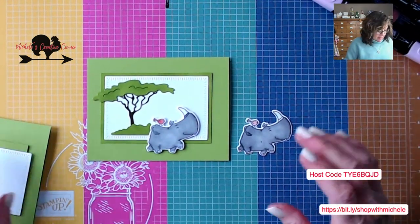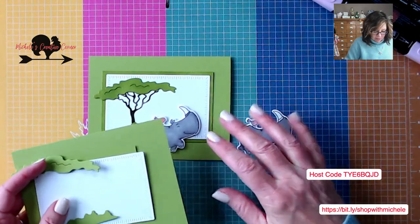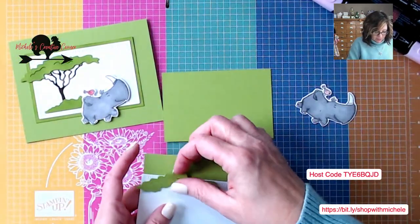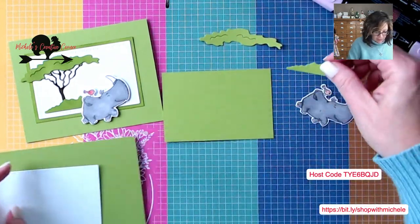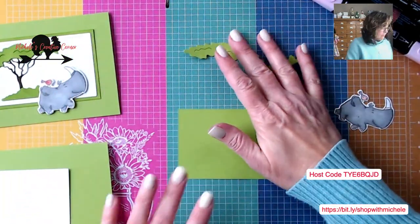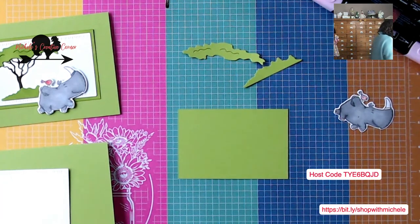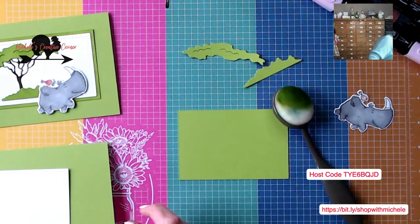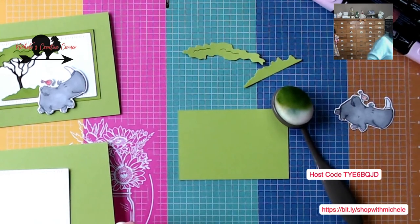Okay, so that is all I need to do. Other than, oh, I lied. I did do something different to these three pieces. I think I used a big one. Grab a blending brush and the same color ink.